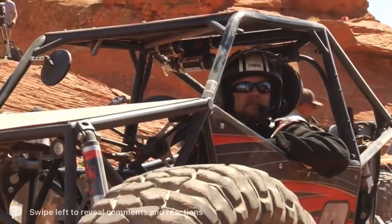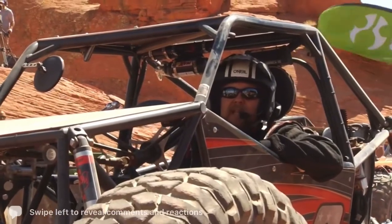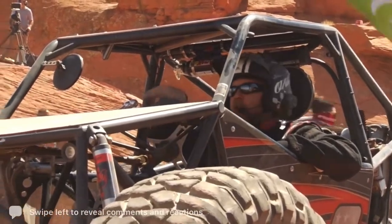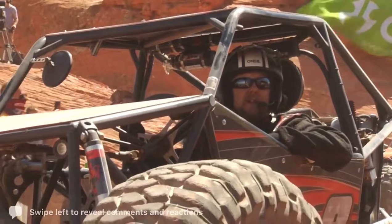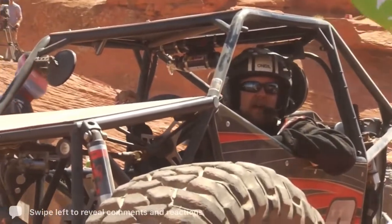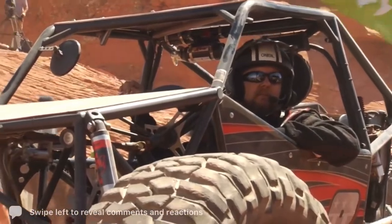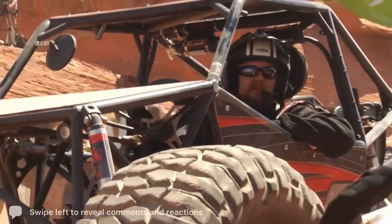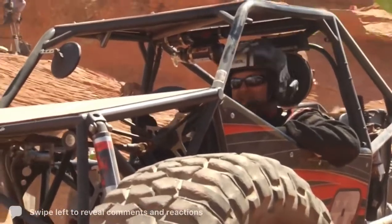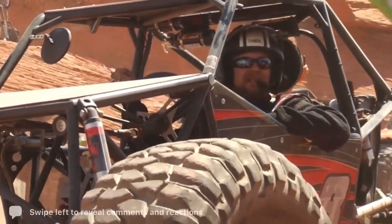John Connor in the T1000. Not once, not twice, not three times, four times off that big jump. And there was nothing he could do except look over at the dang judges, and they're like, nope, didn't make it, dude. So back up around he would go. And then finally on that fourth time, the judges' heads nodded up.